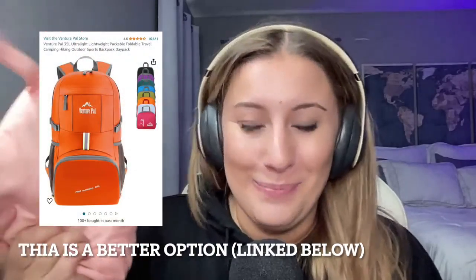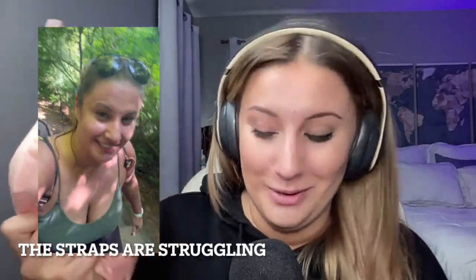I used this in Thailand so much that I ripped the straps. That kind of shows the quality of this. It's not like your high quality hiking type backpacks. It is just a day pack. It ripped on one of our bigger hikes where I had a ton of things attached to it. It was being overworked for sure, so I don't blame it for ripping that much.